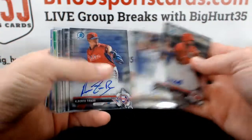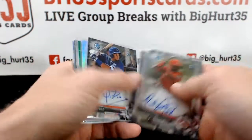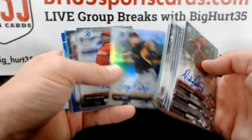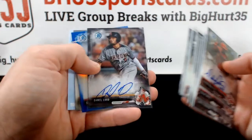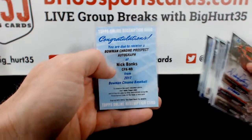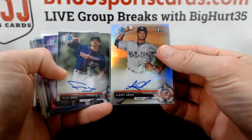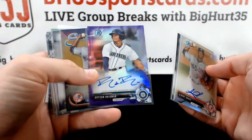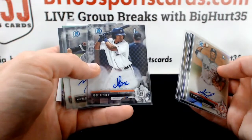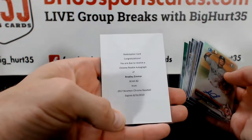Isaiah White, Chris Paddock, Albert Tirado, Anthony K, John Duplantier, Alfredo Rodriguez, Diaz, Chris Paddock Green, Gage Hinsz, Sixto Sanchez, Dowell Lugo, Sixto Sanchez Blue, Vladimir Gutierrez, Nick Banks for Washington. Albert Abreu, refractor auto, Felix George, purple, Bryson Brigman, Albert Abreu, Deloria, Kopech, Jax, Green, Jose De Leon, and Bradley Zimmer.